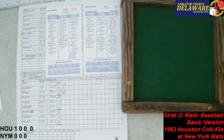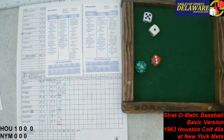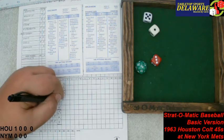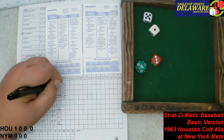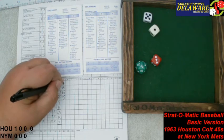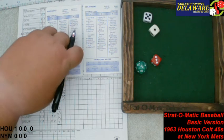Duke Snyder now up with a man on first, 2 outs. Bottom of the 4th. Here's a pitch. 3-6, and that's going to be a triple into the corner. And Ron Hunt is going to come around and score and tie this one up. Duke Snyder clears the bases. 1-1 ball game. Mets are in it.